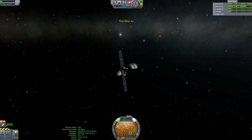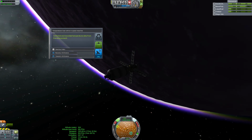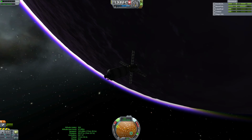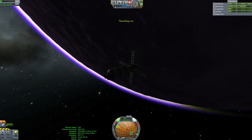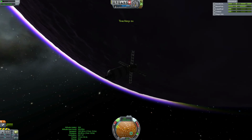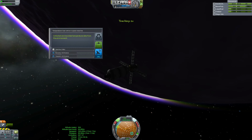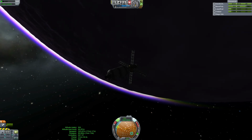And we are now theoretically in the upper atmosphere. No, we're still in space near Eve. Let's see if we go all the way down. I may have recorded the wrong numbers. I have a little cheat sheet here that's supposed to tell me what elevation for each set of science. Maybe I misrecorded the... Yeah, we're considered still in space.